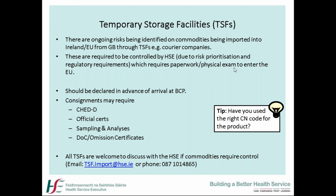So common errors seen recently for plastics is baby bottles being submitted as tariff code 3924-1020, which is the tariff code for polycarbonate infant feeding bottles. If the baby bottle does not contain polycarbonate, it should be declared under 3924-1090, and accompanied with a declaration of compliance, emission certificates, or product specification. So all TSFs are welcome to discuss with the HSE if commodities require control on the below details.